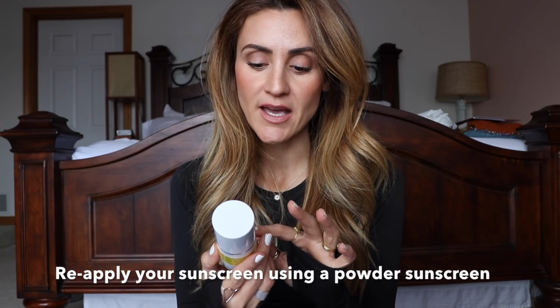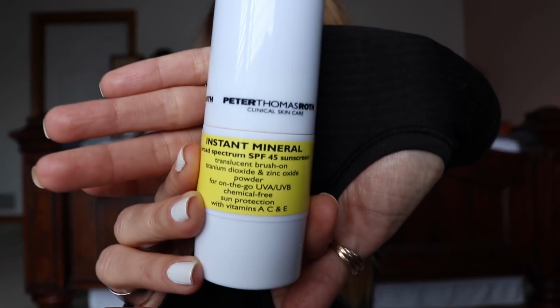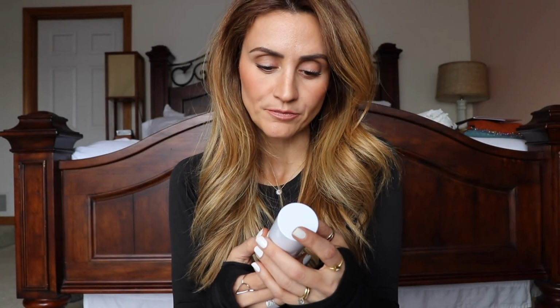Ta-da! Another secret. You can use powder sunscreen. What? I didn't even know there was such a thing. So apparently, yes. And I actually went to Sephora and found this guy on sale. So this is an SPF 45, and I'm actually due to put it on again, so I wanted to put it on here on camera for you guys to see. And this is Peter Thomas Roth.